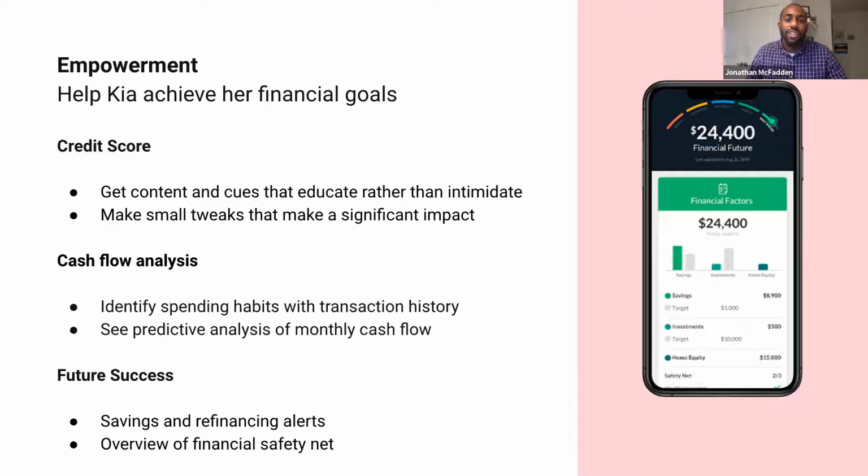The second feature is cash flow. When Kaya connects her bank accounts, she'll be able to look through her last 2 years' worth of transactions so she can identify her own spending trends and course correct if needed.